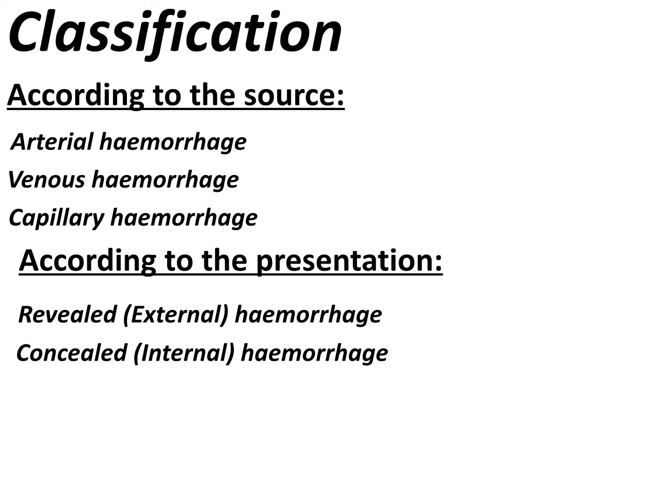Another classification is according to the presentation. Presentation, as you know, is how the blood escapes from the cardiovascular system. The most common is external, or revealed hemorrhage, when we can see the bleeding or the source of the bleeding. The other is concealed or internal hemorrhage, within an organ, within the chest, within the abdomen, inside the body.